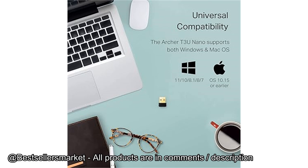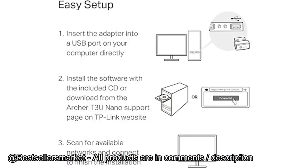In a world where connectivity is everything, the TP-Link Nano USB Wi-Fi adapter, RJ-45 Nano, stands out as the ultimate choice for anyone looking to upgrade their network performance. It's fast, secure, compatible, and incredibly compact, earning its place as the #1 network transceiver on Amazon. This isn't just a product, it's the future of wireless connectivity delivered today.